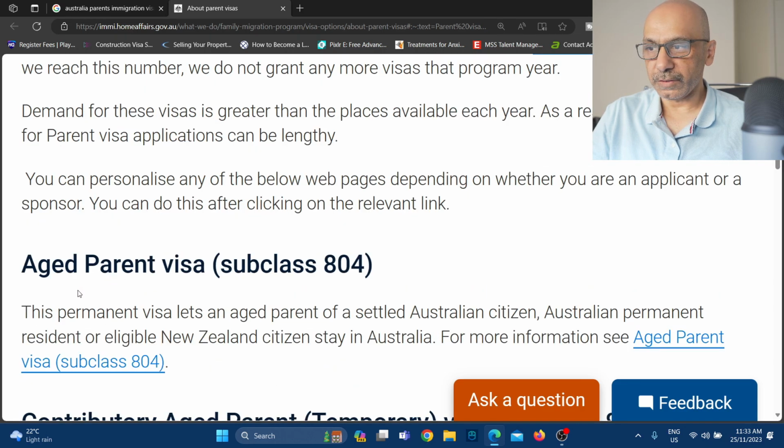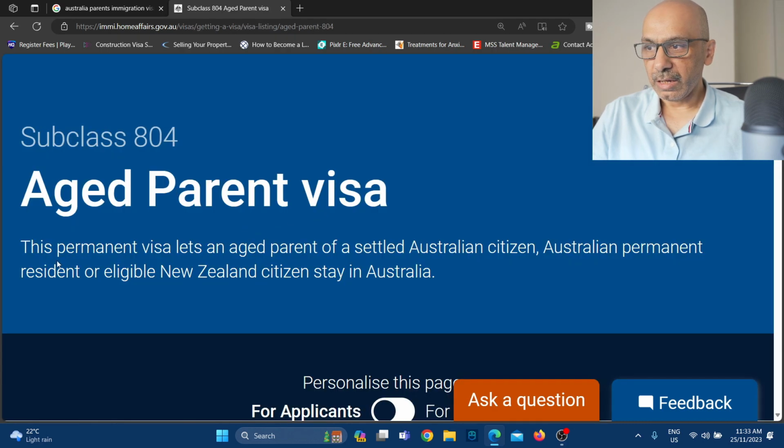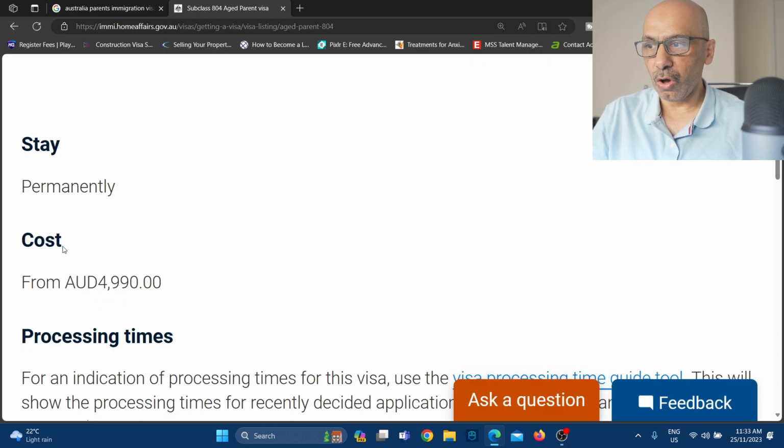So this is one of the visas, the Aged Parent visa subclass 804. This permanent visa lets an aged parent of a settled Australian citizen, Australian permanent resident or eligible New Zealand citizen stay in Australia. For more information, we need to click on this link. So let's click on this link. Aged Parent visa: this permanent visa lets an aged parent of a settled Australian citizen, Australian permanent resident or eligible New Zealand citizen stay in Australia. So they can stay permanently. Cost is $4,990 Australian dollars.